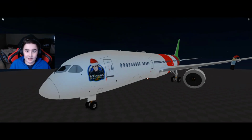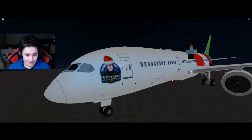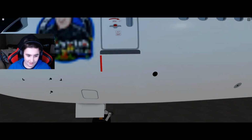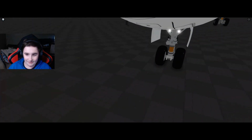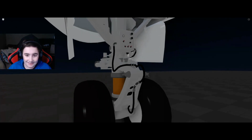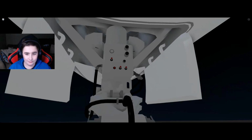Alright guys, so to start off today's review, as usual, we're going to be reviewing the exterior of the plane. Now, as I'm circling around the plane, there are just a lot of minor little details that are amazing, and of course, the gears. Now, the gears, holy moly, just look at this. The level of detail on the gears is just amazing, just wow.